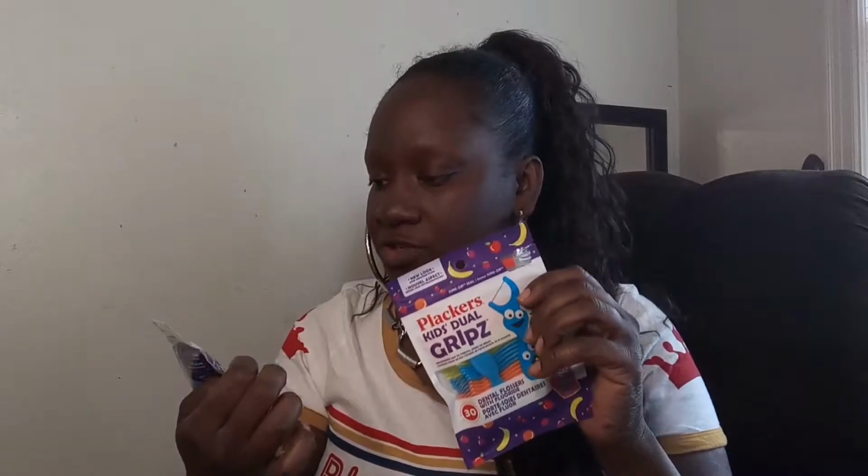These are from Dollar Tree. They got different flavors as you see on there. They got banana, strawberry, looks like cherry, and it has fluoride and it's BPA free. Because we're gonna have to teach her how to floss and stuff, so we're just doing this. Also, I just got some floss for myself. I think this one is the high performance, and then this is gentle.